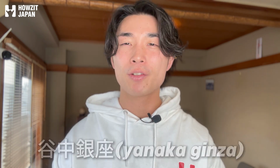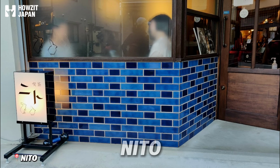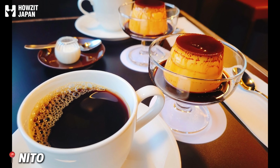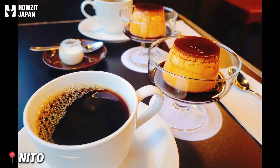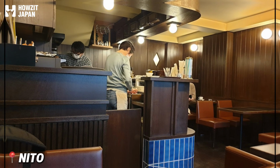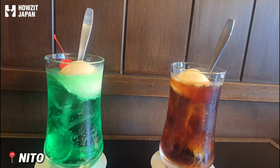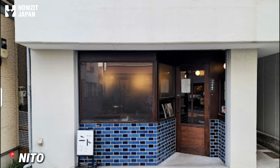One of our favorite spots for kissaten is an area called Yanaka Ginza. And one of our favorite kissaten is Nito. Nito is one of my favorite hidden gems. Their homemade pudding paired with the carefully brewed coffee is absolutely perfect for those chilly February afternoons. It's the kind of place where you can lose track of time with a good book, enjoying the warmth of both your coffee and the welcoming atmosphere.